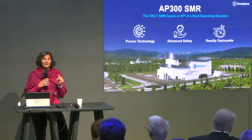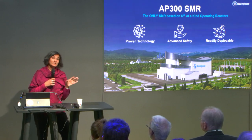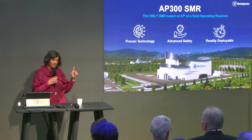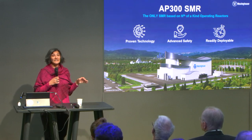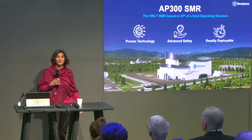The eVinci microreactor is a heat pipe reactor. It's sodium cooled, and it's based on heat pipe technology that actually was invented at Los Alamos National Lab in the United States. They're a very good partner of ours. So it's completely different. It does not need water, and has a very, very small footprint. It's 5 megawatts, can be actually transported by truck, rail, or ship.